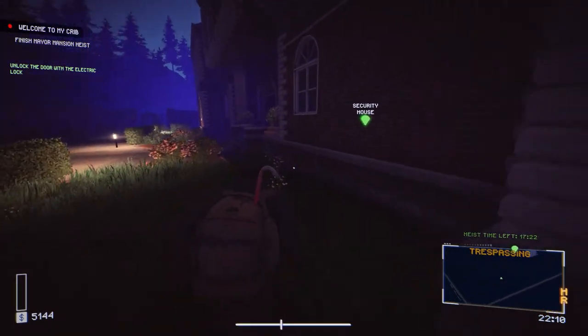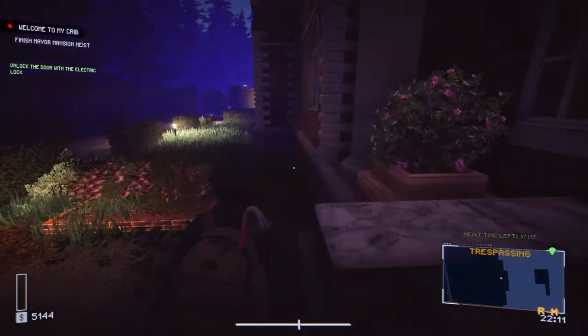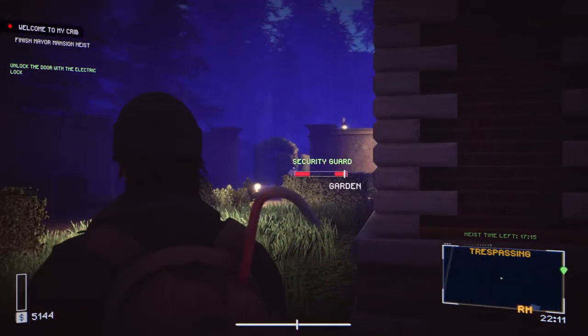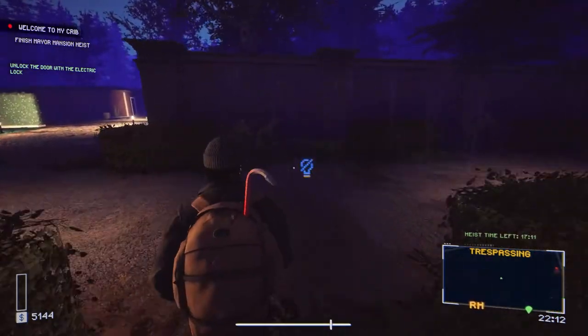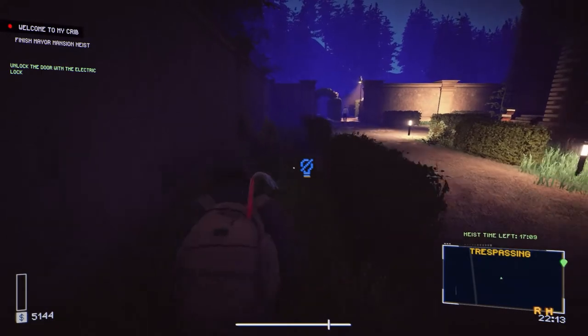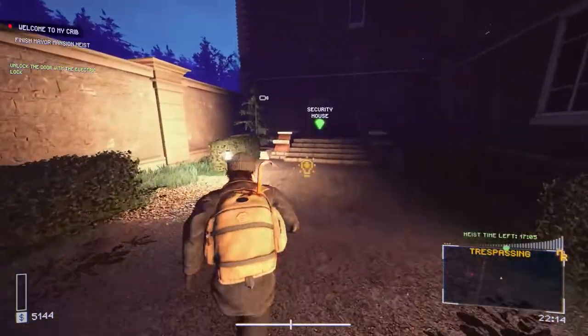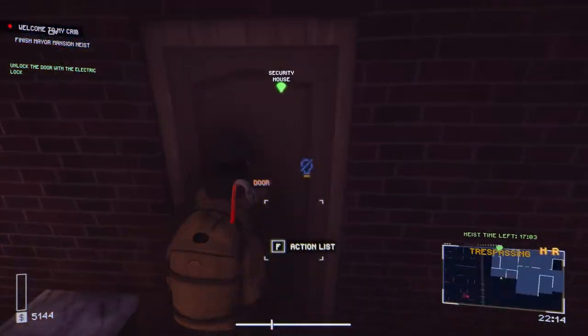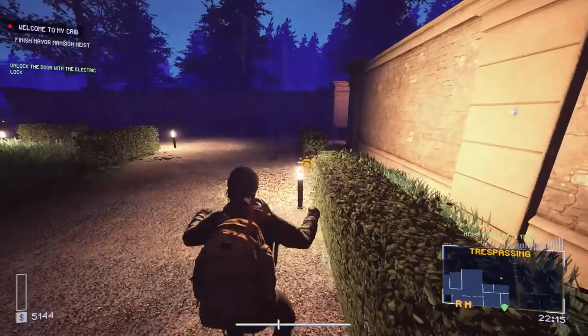We should get the little icon up here. Alright, there's a guy there. Now this is a bit unfortunate. Okay, no, we're good, we're good. This is on the other side, isn't it? Yeah. So it's round the other way we have to go. Ooh, bloody hell. Right, game, chill out.